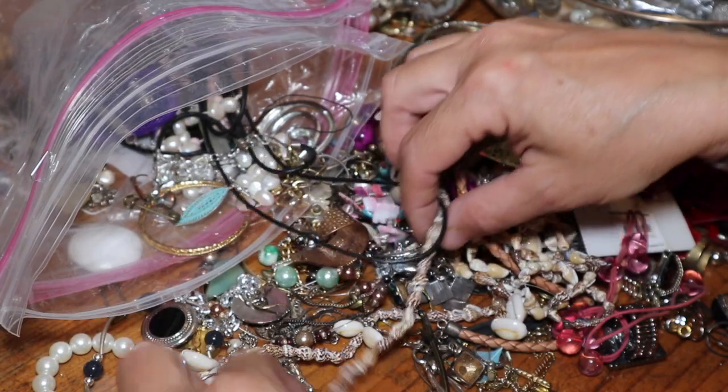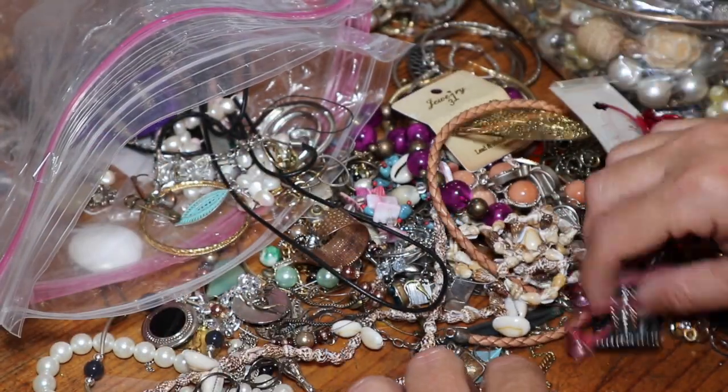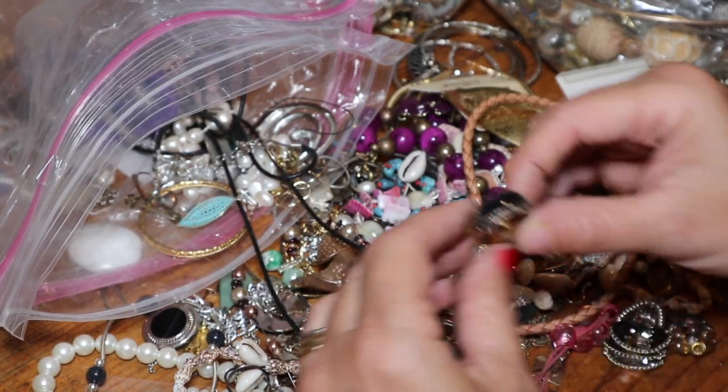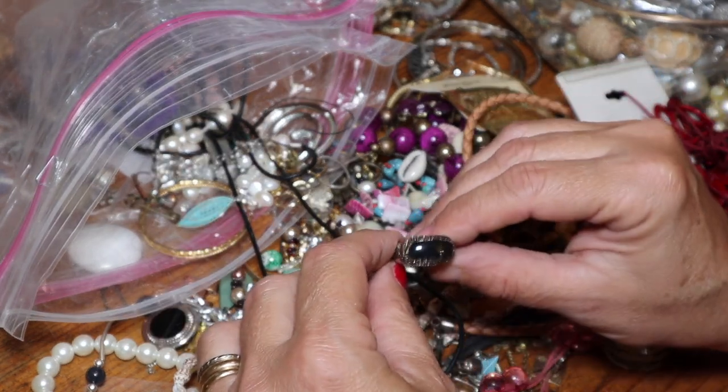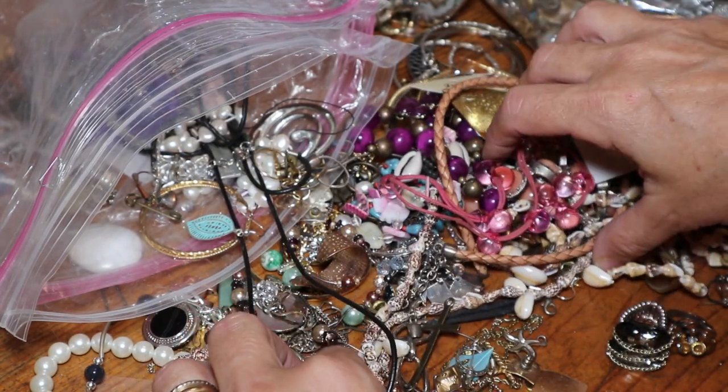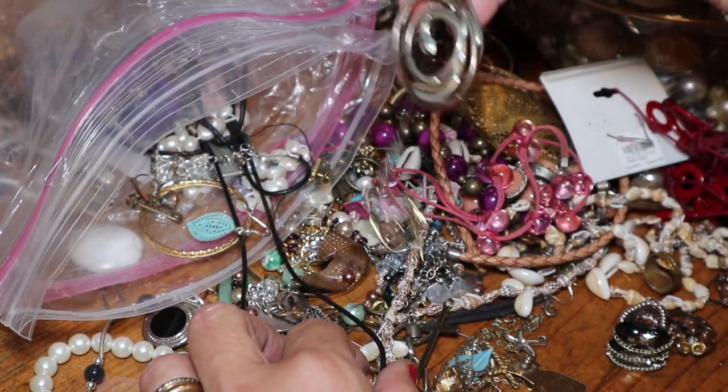So I hope you've enjoyed going through this jewelry with me. What I'm going to do is leave for a few moments, and then I'm going to show you what I actually got from all of these bags. So I'll be back in a few minutes.